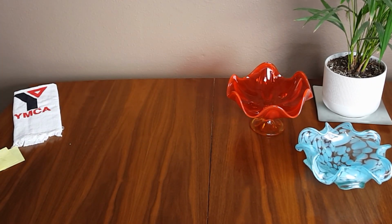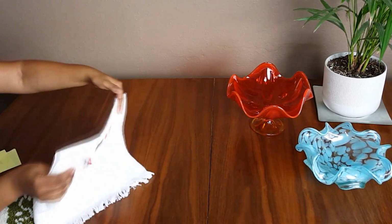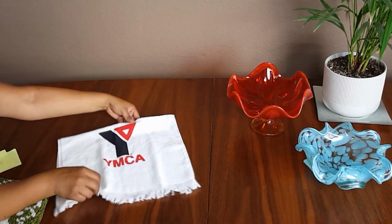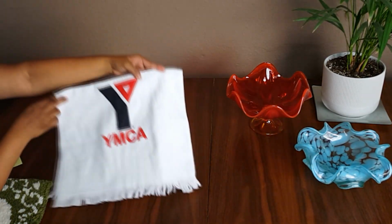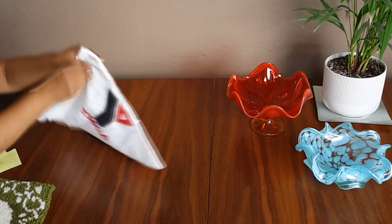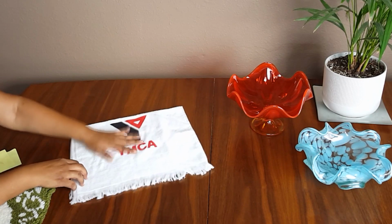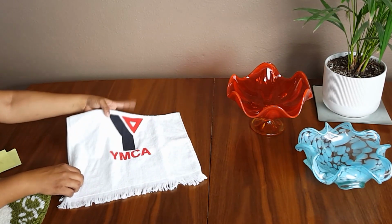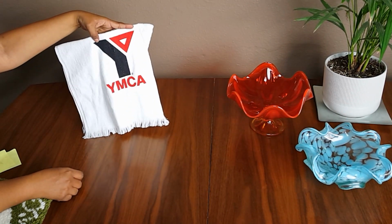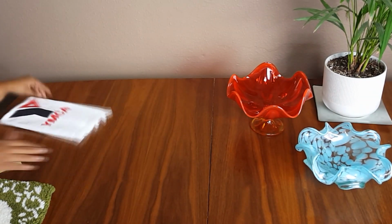I'll show you some of the other things that were in those bags of fabric that were surprises that were not fabric. So there was a towel from the YMCA. I dare you to say that and not start singing the song. But this is new, unused. Thought it was kind of fun. A vintage souvenir, maybe for your man cave, your pool area, like a little towel. I just thought it was really fun and cute. New, unused, vintage YMCA.